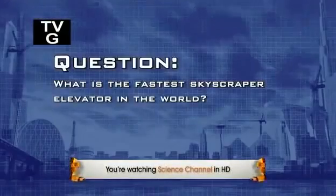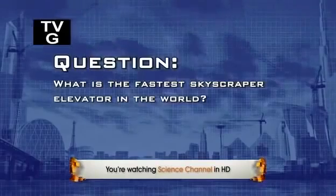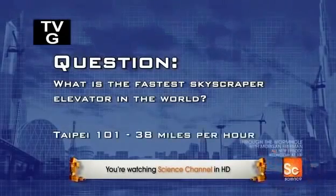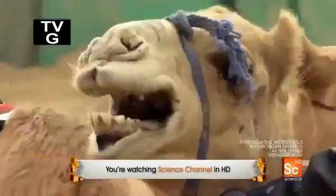Here is your trivia answer. The world's fastest skyscraper elevator is in Taipei 101. At 38 miles per hour, it moves five floors every second.